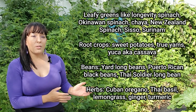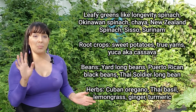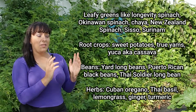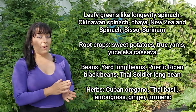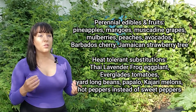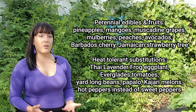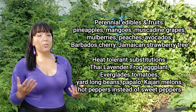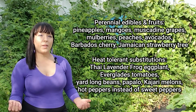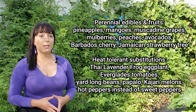Here are a bunch of things I grow during my summer, just to give you guys some ideas and foresight into what to plant at the end of spring and early summer. The good thing is that most of these crops tend to be very high producing and aren't too needy like your traditional veggie crops. I also rely heavily on perennial edibles and tropical fruits like pineapples, mangoes, Barbados cherry, and muscadine grapes that produce during the summer, and super heat tolerant versions of our favorite veggie crops like Thai lavender frog eggplant, Everglades tomatoes, and yard-long beans.